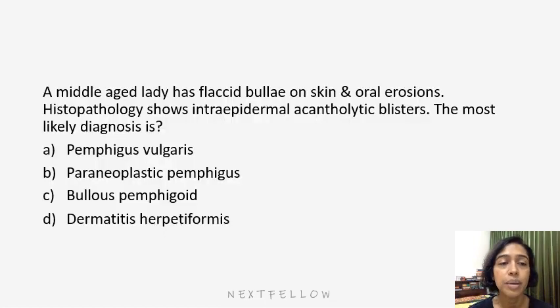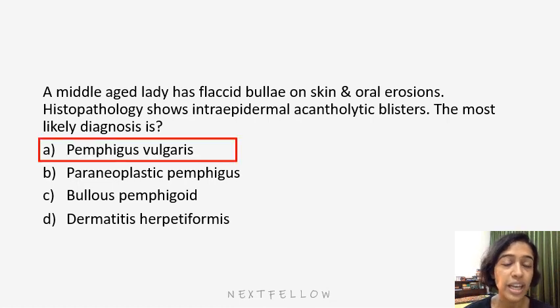Okay, a question. A middle-aged lady has flaccid bullae on skin and oral erosions. Histopath shows intraepidermal acantholytic blisters. So what is the most likely diagnosis? Pemphigus vulgaris, paraneoplastic pemphigus, bullous pemphigoid, or dermatitis herpetiformis. So this is quite straightforward. Flaccid bullae, that means intraepidermal, oral lesions suggestive of pemphigus vulgaris, could also be paraneoplastic pemphigus. Histopath confirming intraepidermal blister. So the answer is pemphigus vulgaris.